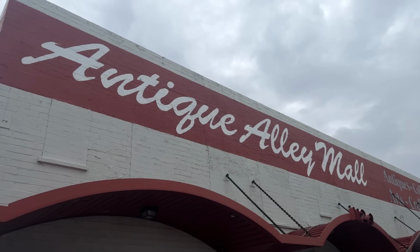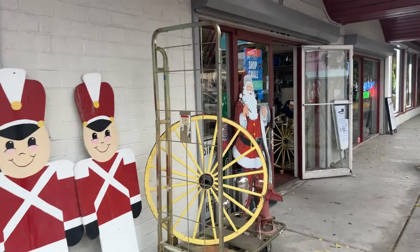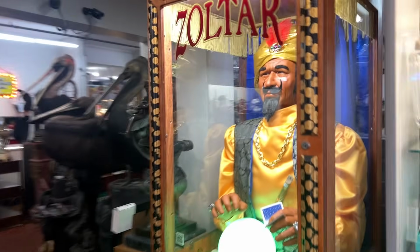All right, it is a rainy December day here in Las Vegas, and we're ready to go inside and see what we can find. This place is so much fun. It's so huge. I'm looking forward to it. I think we're going to get blasted by Zoltar as soon as we walk in. Let's see if he has something to say.